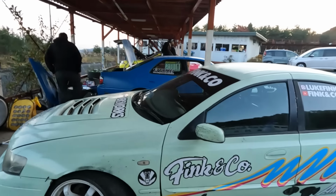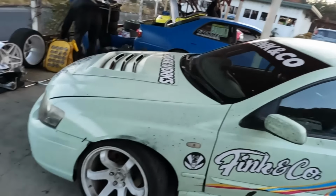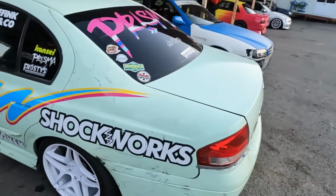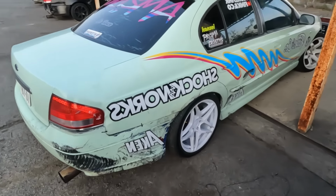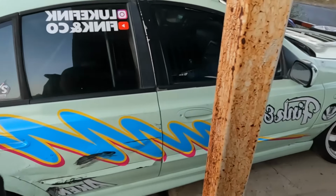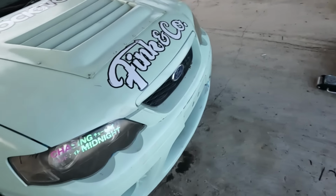Got another fresh tire mark, which is cool. Anthony Billick gave me a little tire tap on the front there. Otherwise damage was nothing today. Pretty good. No, we blew the rear bar off. Well, it just fell off. No, we're good. Today was problem free. Knock on wood.